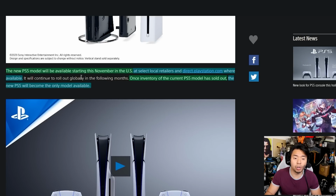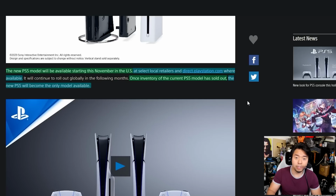That price increase on the digital edition is one of the disappointing aspects of this refresh, which, by the way, will be launching starting this November in the US in November 2023 at select local retailers and direct.playstation.com. And here's the thing about this new model. Once the original PS5 model is sold out, the new PS5 will become the only model available. So this is essentially a price increase for the digital edition of the PlayStation 5. $50 more in the US. Once the inventory of the original is sold out, you can't get that cheaper model, so eventually the de facto price of the digital edition of PlayStation 5 will be $450 instead of $400.